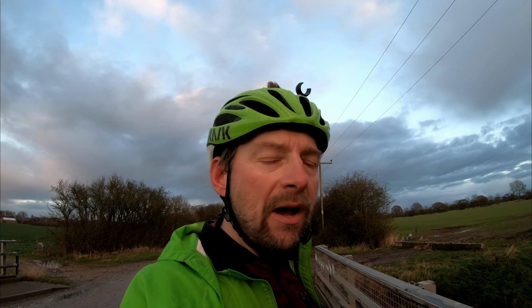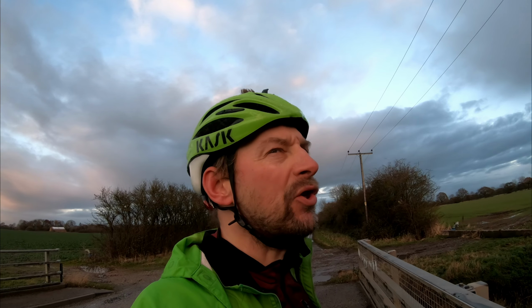20 minutes left till sunset. About 2 miles left from Howden. So I've nearly finished this ride, nearly wrapped it up to Howden, straight into Goole, and then through the audax, so this is about 20 miles to go, I think, something like that. But it looks like I'm going to finish about 5 o'clock. So very pleased with that. It's been a good one.